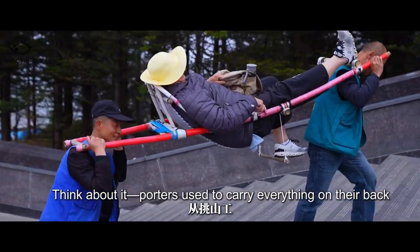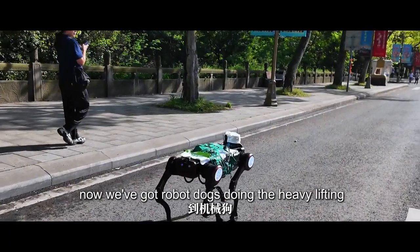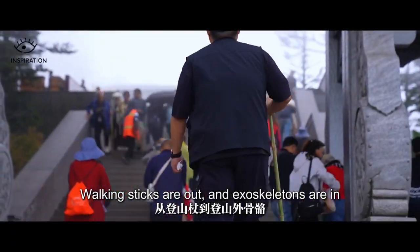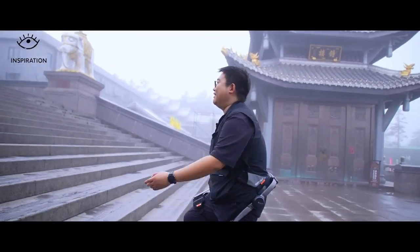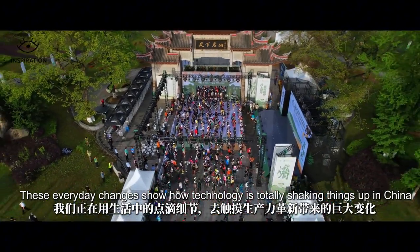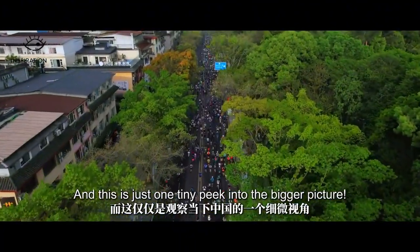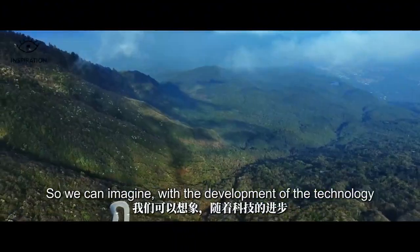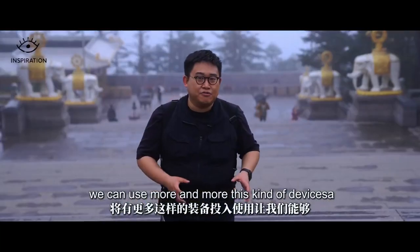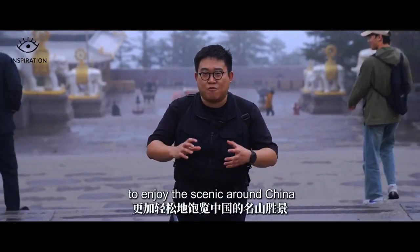Think about it. Porters used to carry everything on their back. Now we've got Robo-Dogs doing the heavy lifting. Walking sticks are out and exoskeletons are in. These everyday changes show how technology is totally shaking things up in China, and this is just one tiny peek into the bigger picture. So we can imagine with the development of the technology, we can use more and more of this kind of device to enjoy the scenery around China.